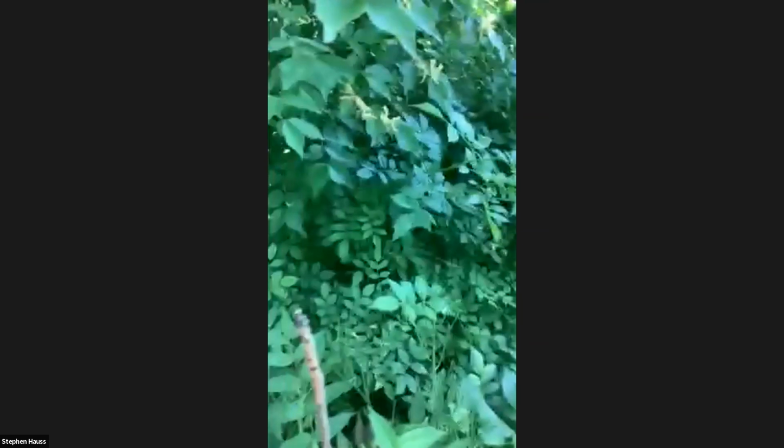Let's see, here's a few more. Is this typical of what you would be seeing at this time of year in this area of Delaware? Yeah, so I'm not really surprised. We started seeing them hatching out. We started seeing a few nymphs about 2 weeks ago, and we have still been finding a lot of unhatched egg masses. So not really surprised.